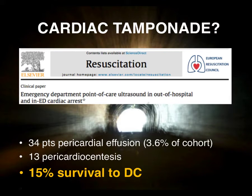There's a 3.6% roughly of patients that you can expect to be able to diagnose with large pericardial effusion, potentially due to tamponade, in whom you should consider pericardiocentesis. And those patients will have 15% survival. That is a number that is incredibly high compared to the general survival rate for non-shockable rhythms, which is 1%, 1.5%, 1.2%, depending when you look at it.